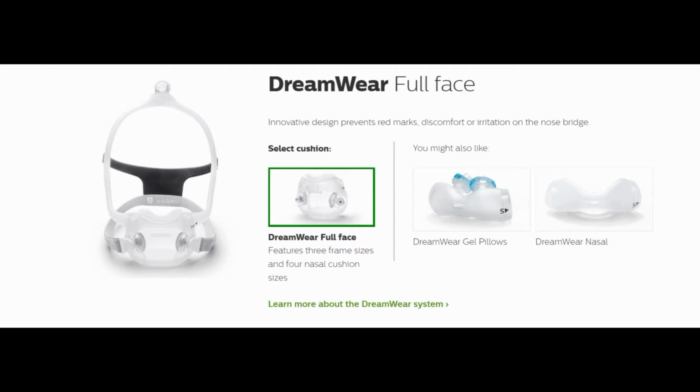Now, you guys kicked this off at MedTrade about a month ago. What's happened since then? How was the response there? We're seeing just a wonderful response in the market. This mask is resonating with the respiratory therapists who are fitting masks. We're seeing a great response, Michael.